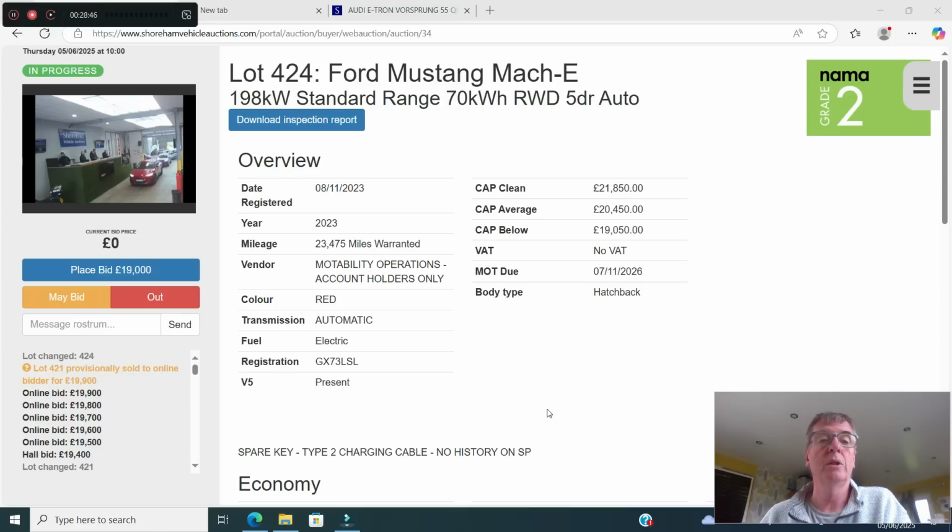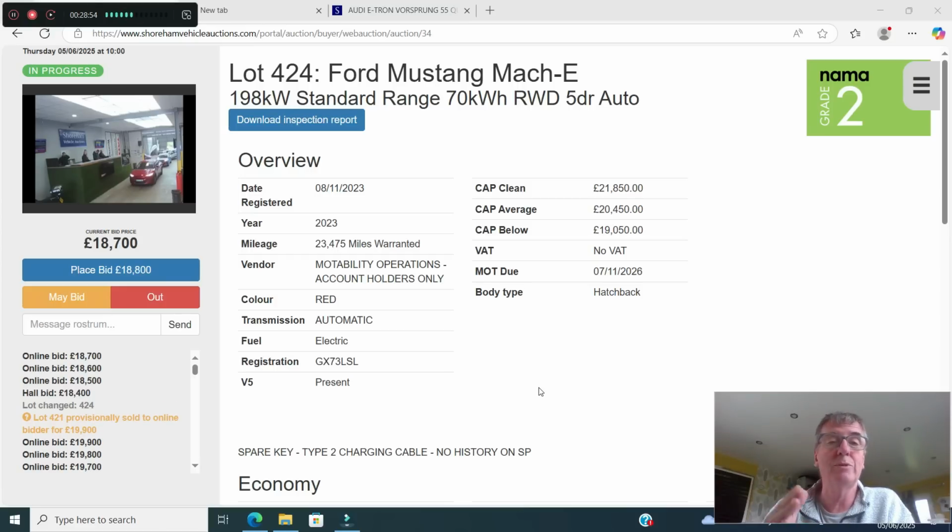23,000 miles, registered the 8th of November 2023, no VAT, so it's basically what we call a margin car. So if a dealer sells it for £1,000 more, he has to pay the difference between what he bought it for and what he sold it for, and the 20% of that profit margin he has to pay.